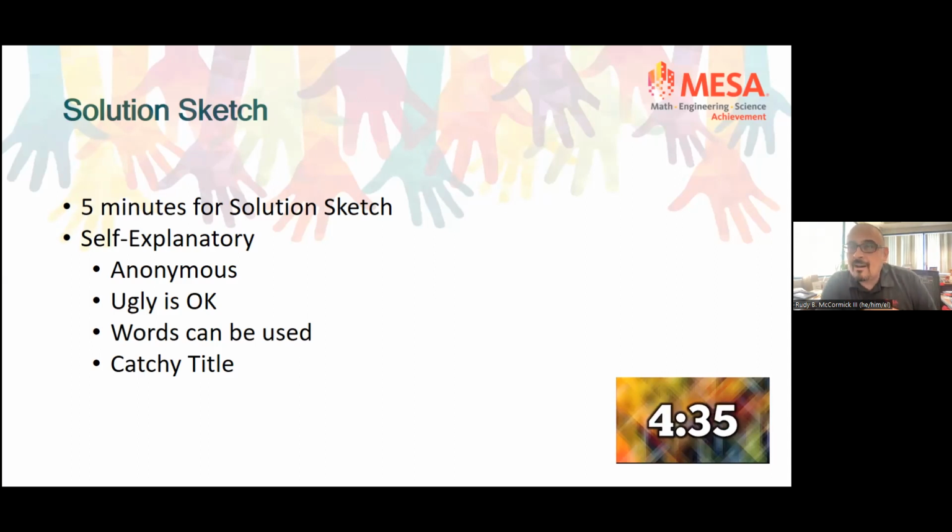Ugly is okay. We're going to do our best to get the idea out there and have it be an idea in concept. Then we'll move towards prototyping it and we can make it as beautiful as we'd like at that point. But ugly is okay. Words can be used because sometimes, again, it's nice if it's self-explanatory, but sometimes certain words can help to easily convey an idea. And if you can, give it a catchy title. You're almost creating what I feel might be the first mini poster for your design solution. So we're going to have everybody use the remaining 4 minutes to do that with your ideas.